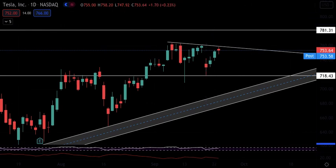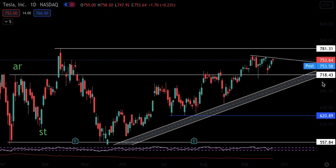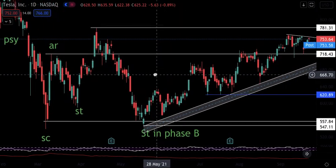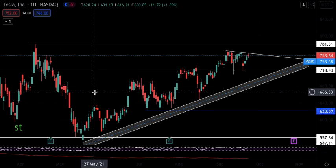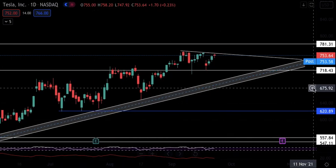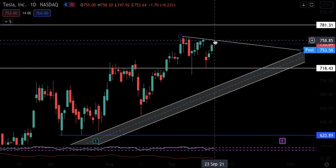I said yesterday that I think Tesla is following the Wyckoff accumulation, and we are in phase B, the second high of phase B. Now, I always say to you that price action is king. Even though I'm using the Wyckoff to track Tesla right now, price action is king. And right now I see a bull flag for Tesla. Now look where we got the rejection. Right there, perfect rejection.